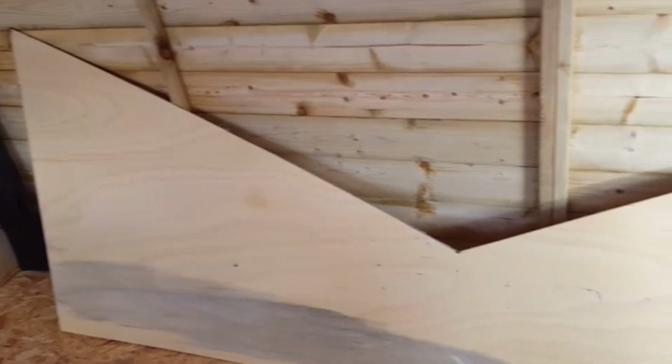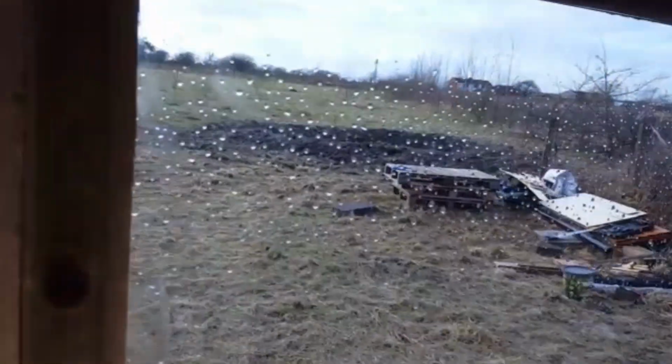That top piece was a bit of a pig to cut out. I've had to take it out of one sheet, and you can see where I've done that there. Not easy with a handsaw on that pile of pallets out there in amongst the wind. That was not enjoyable at all, but it is now enjoyable because it's up. So that's the first one done, and you'll see progress with the other walls and the roof in later videos.